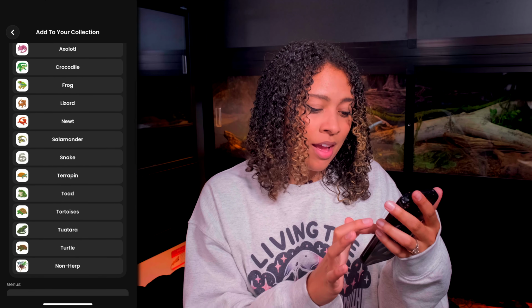I've gotten a lot of questions in the past about how I keep up with animals and how I just keep up with feeding and changing substrate and shedding and who ate what and when and what size they're eating and all that stuff. I was using my binder system, but lately I've been using this and I am thoroughly enjoying it.